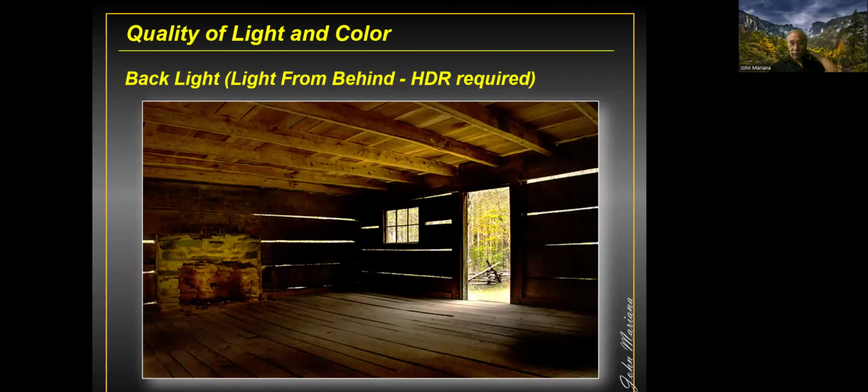This is shot up in the Smoky Mountains inside one of the cabins. And it's a very high contrast range of light from the light coming in the door. So it requires HDR, a number of shots, because I want good detail over here in the left side and up in the ceiling and in the floor, but also to keep that detail out in the doorway and in the window, not blown out. So many times I'm judging a competition and an image like that is submitted and the light coming in from the window and the door is just blown out. That doesn't make it a good image.